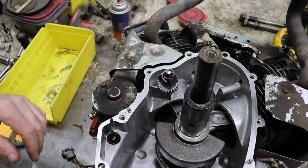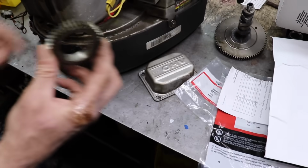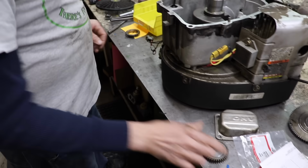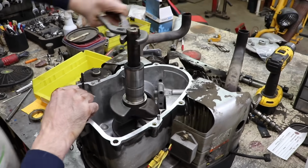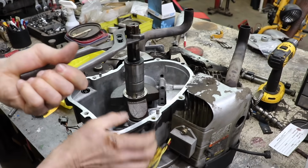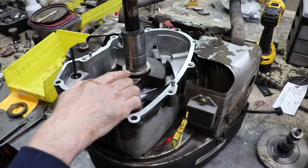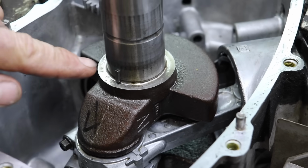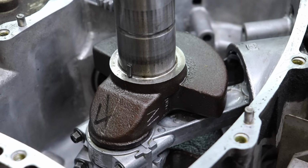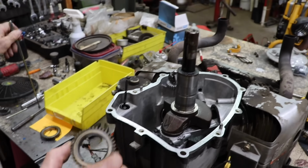Alright, so our next step is put on our new crankshaft gear. So I am going to turn the crankshaft so I can have that little woodruff key facing me. I don't want it on the inside. Now it may fall out, so make sure you got your magnet on a stick so you can grab it out of there if you have to.